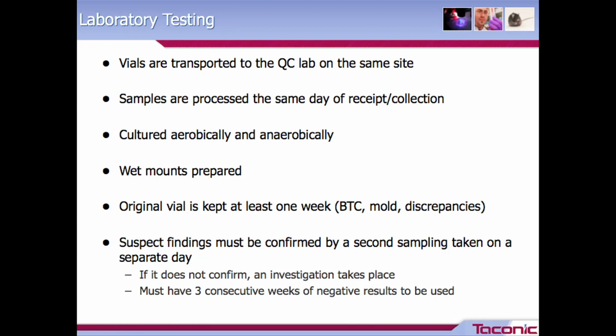We will culture them both aerobically and anaerobically. And we also will prepare wet mounts from the liquid in the vial that I told you about. And they will look at that for any kind of organism growth. And we also keep the original vial for at least 1 week.